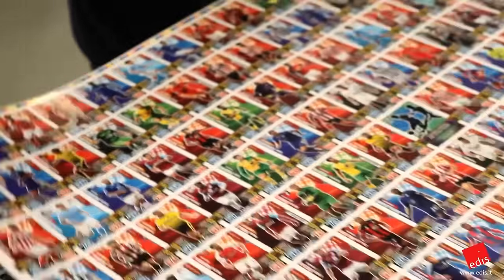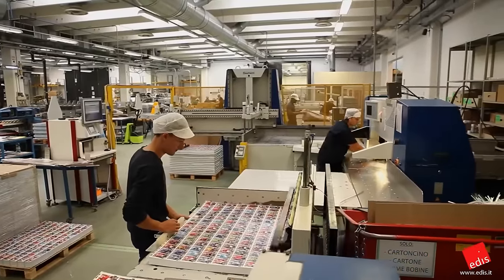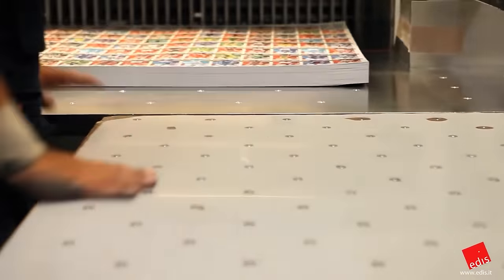We've all had a trading card period at some point in our lives, and whether yours had baseball players, Pokemon, or pop stars on them, they all started life in somewhere like this.